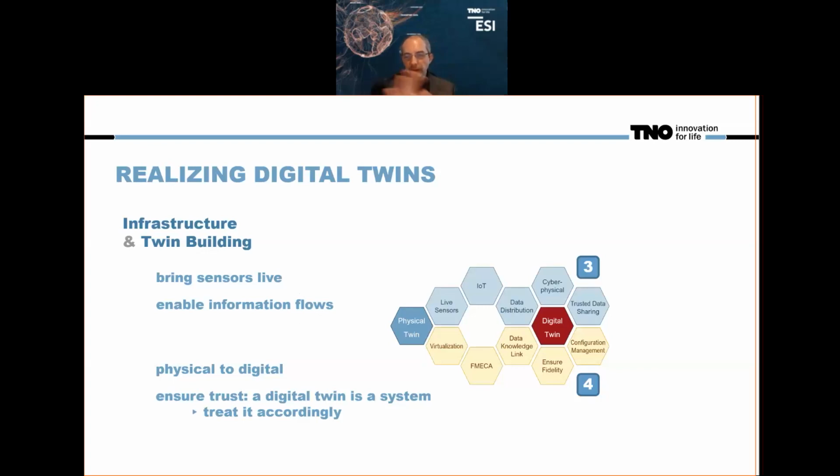And so you see here's this nice picture. And when I say it is to be considered, you already realize you have a choice here. Trusted data sharing might not be necessary. The cyber-physical connection to other databases might not be necessary. But if it's a true digital twin, having live sensors and having a data chain from the live sensors to the digital twin is essential.